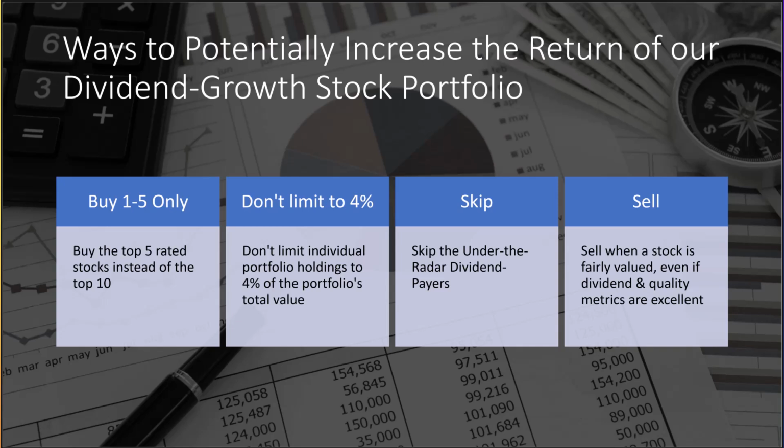However, the downside is this reduces portfolio diversification, but some investors are comfortable with a more concentrated portfolio. So far, investing in only stocks ranked 1 through 5 would have improved annual returns 55.9%, but I prefer a more diversified portfolio since the goal of my dividend portfolio is to live off the dividends.